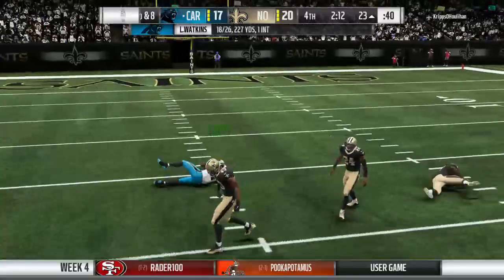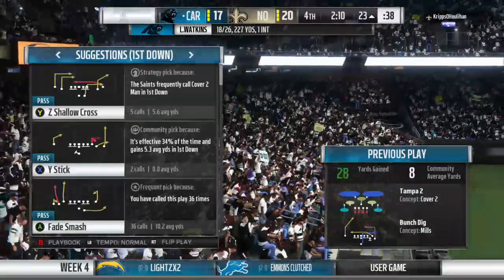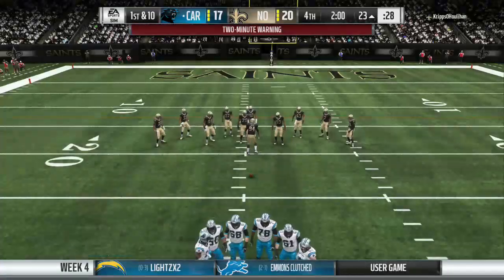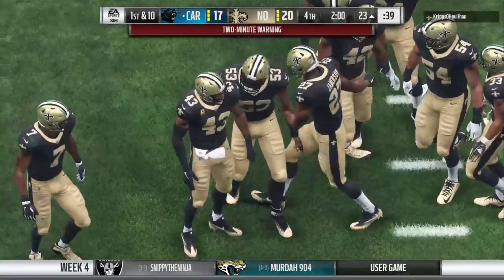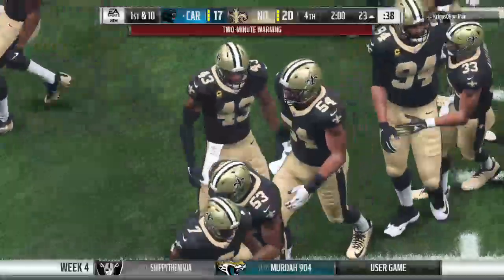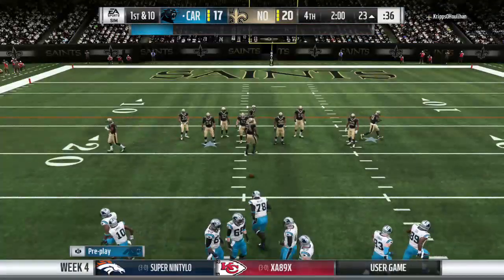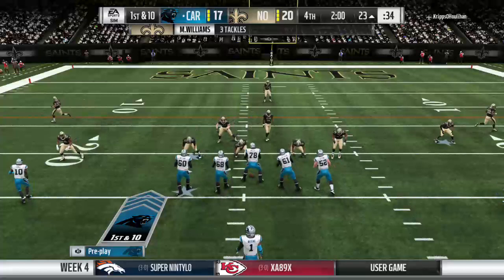And he gets it to Funches, complete. And he goes down, but not before getting this inside the 25. A big third down conversion with a gain of 28. Time for a break. We'll come back, see what transpires after this.